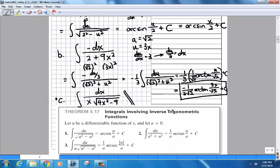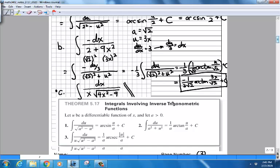Y'all ready for the homework? Yes, sir. But this is not on the test. I haven't posted this homework assignment yet. The test is only through the stuff that's posted, only through that first homework on inverse trig functions, right? All right, so I think y'all did that very successfully.